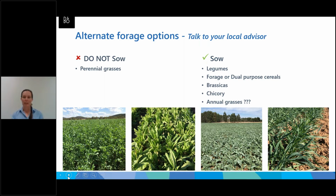As we've already heard today, it's the tropical or summer growing species that seem to be most affected by dieback. And we don't really know if you re-sow them, whether they'll get affected again. So the risk is too high. So we're really suggesting that people don't re-sow tropical perennial grasses in dieback affected areas.